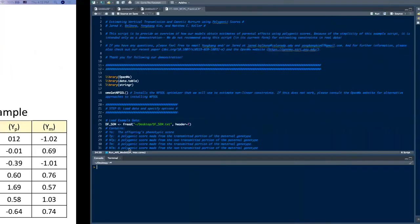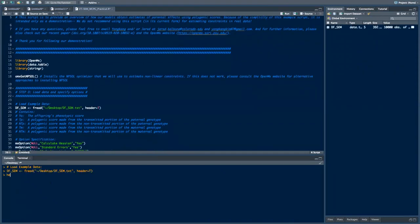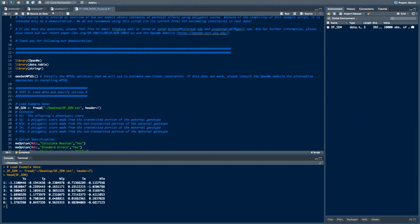If I switch over to R, this is the script that's posted on Google Drive. If we read in the data here and take a look at it, you can see that the data looks exactly the same as what I showed on that PowerPoint slide. One column for each parameter, phenotype, and the 4 polygenic scores, 1 row for each individual. You can see, for example, this individual has a lower polygenic score and lower phenotypic score than this individual here. And all the columns for this particular script do need to be in this specific order, which is something you can adjust when you do this yourself.